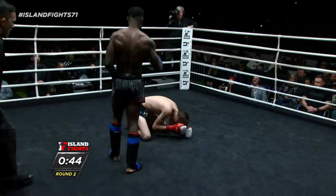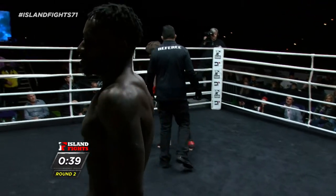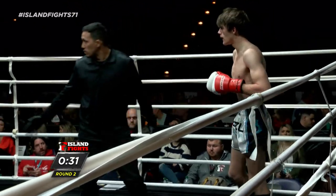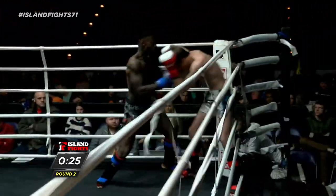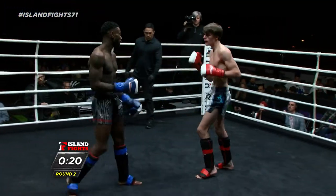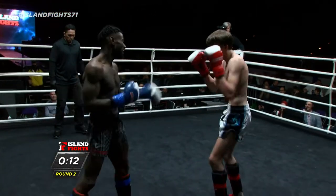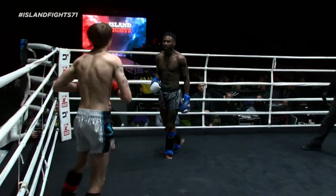Wow, big overhand there by Langston. I don't know if it was a left or a scratch. It was a little weird fall right there. 25 seconds left of round two. Langston's going in for the kill here. Beautiful overhand right there by Chase. Langston with a smile back. Ooh, nice right again there by Chase.